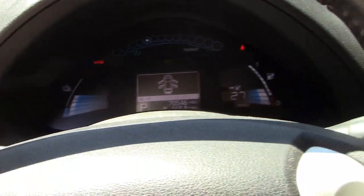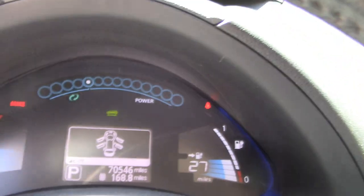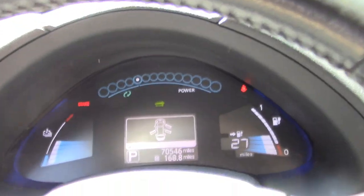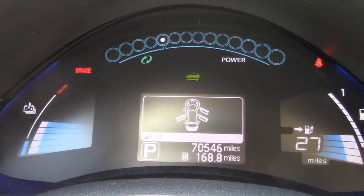Great. So you get a lot of information, namely I've got all the doors open as you can see on that graphic. So that's kind of nice, it gives you a little bit of information. Let's close the driver's door just so we can get that to stop beeping. And let's talk about the display, because there's a lot of information up here.